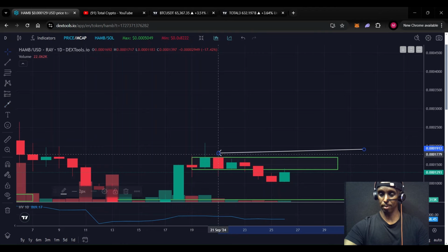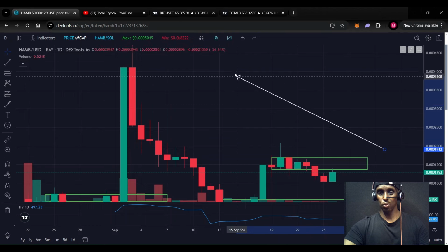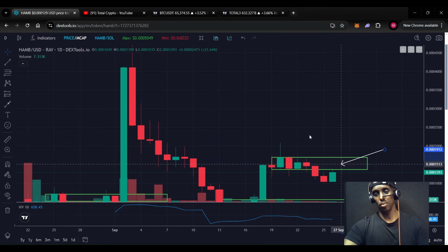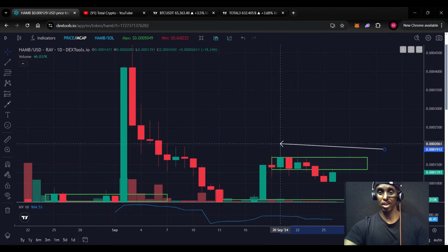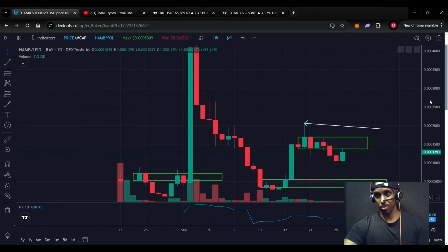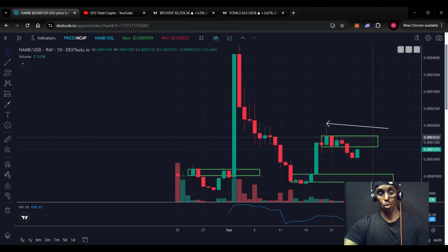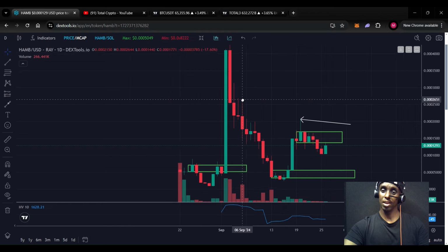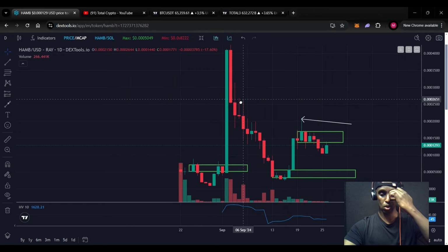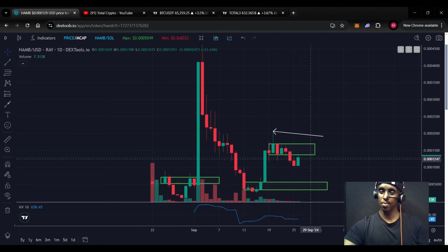This high right up here. Once we do break that high guys, guess what, that means the next move from here will be the last all-time highs. So right now this area and this chart, all in all, is looking extremely healthy. So let me know guys in the comments whether you are also bullish or are familiar with Hamburg, because right now it looks like we are still climbing our way up.